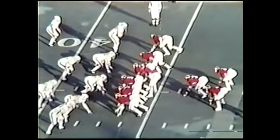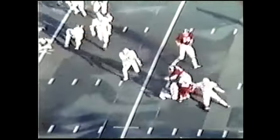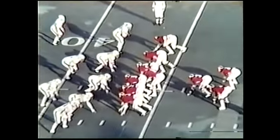Alabama on the Auburn 43 with a wishbone. Fake to Culliver. Todd is keeping on the pitch back to Billingsley. He's in trouble deep. He's caught for a loss. Flynn made the first play to knock him off balance. Then Sumner and McKinney finished him off back at the 45. That's -2, 2nd down and 12.